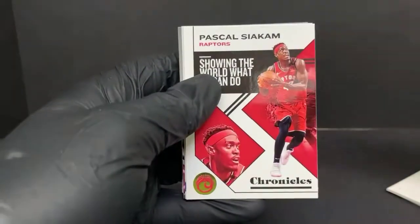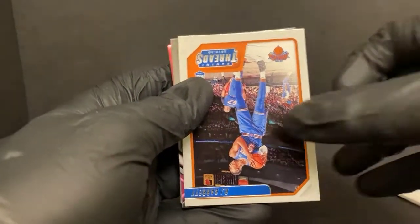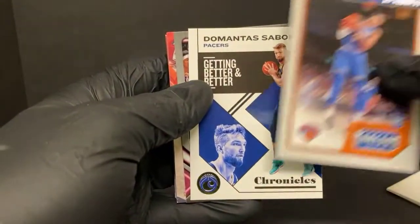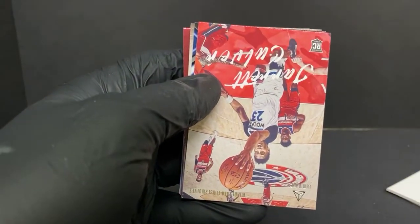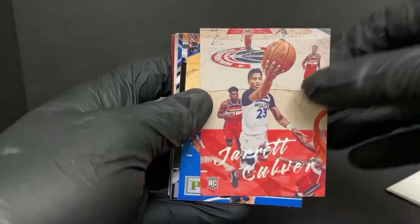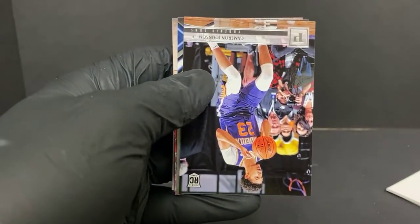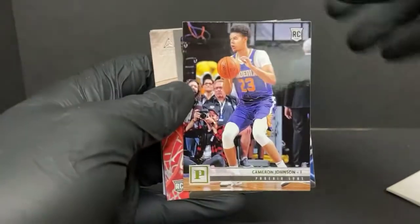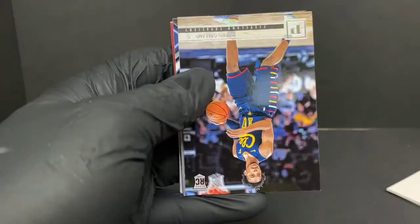Kendrick Nunn out of Threads. Pascal Siakam out of Chronicles. I feel like RJ Barrett, we can only pull a bunch of Threads cards for him. So another one there. Domantas Sabonis. Kevin Porter Jr. Jarrett Culver out of Luminance. There's a different RJ there out of Panini. Cameron Johnson, Panini for the Suns. Nickeil Alexander-Walker. Brandon Clark out of Luminance.